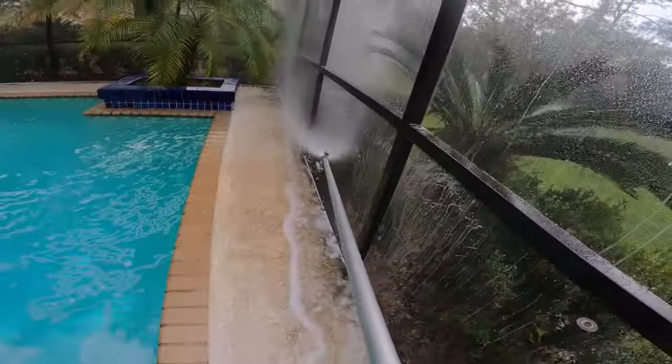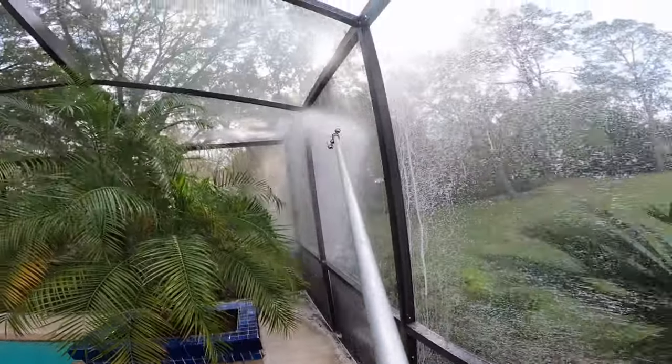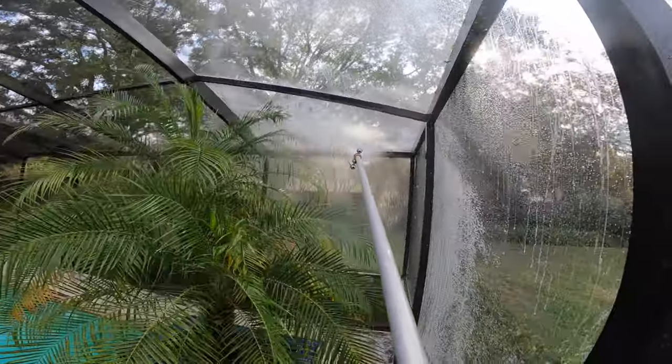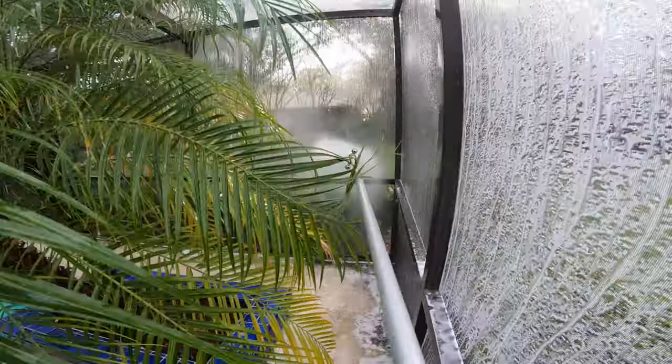Shout out to my boy Chris, man. Gave me the idea for the wand mount. I can put this on my wand, I don't have to hold a camera. Gives you guys that first person view.